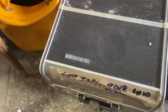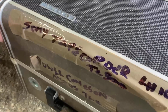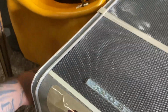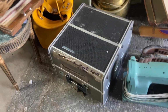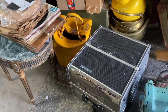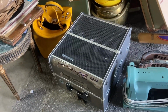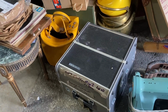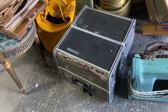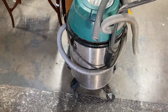Then we've got this Sony tape recorder. So you open it all up. That's the speakers. Right, I can't do it one-handed, but it's like a reel-to-reel player. No, it's not. It's a tape recorder. Owes me £11.80. Even spares and repairs, that'll be a £50. If it's working, highly doubt it, it'll be £100 plus, easy.